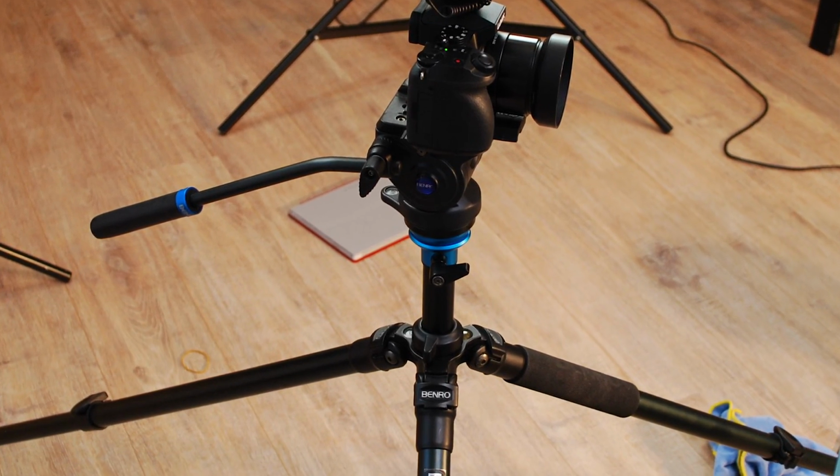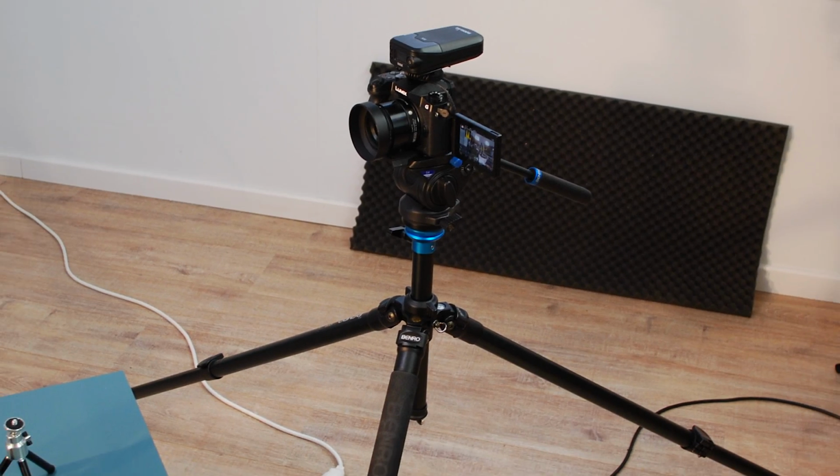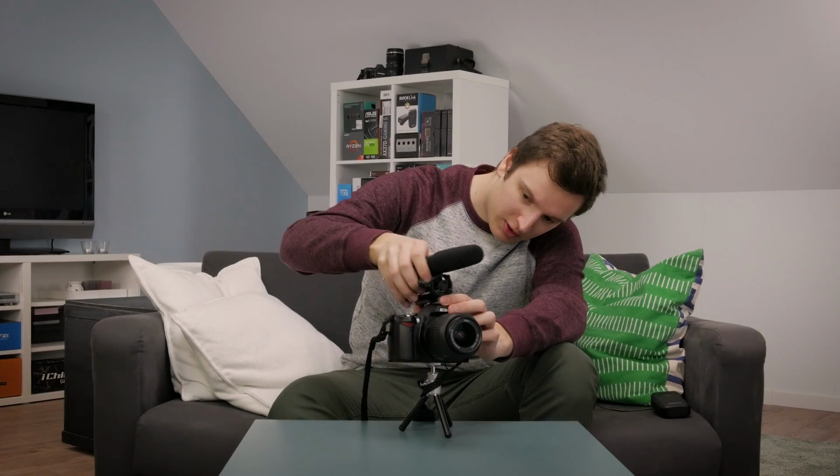But right now, three items, what, 600 euros in, and we already have a really nice setup with a camera and a tripod and the microphone. This is basically the core that you will need, aka the top three items to make really good video.